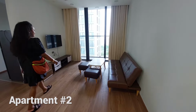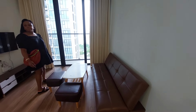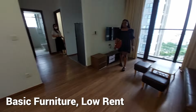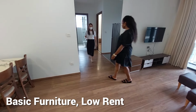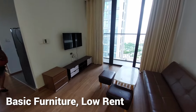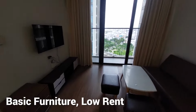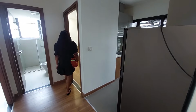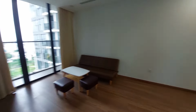So this is a basic one, with a basic sofa. You probably want to change the sofa. Apartments like this are more like empty slates if you want to decorate yourself. Of course you can negotiate. If you don't want to pay the money for an extra sofa, you can ask the owner.